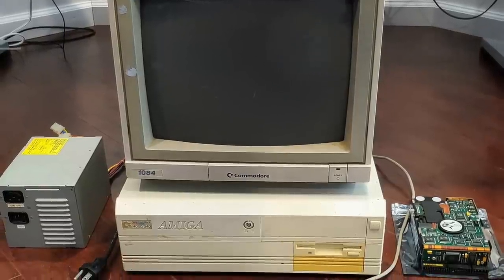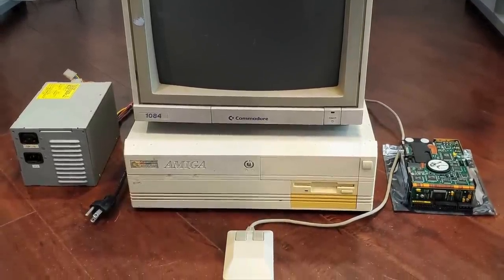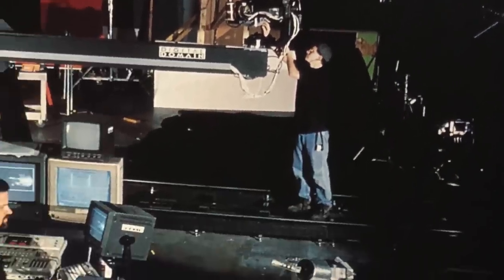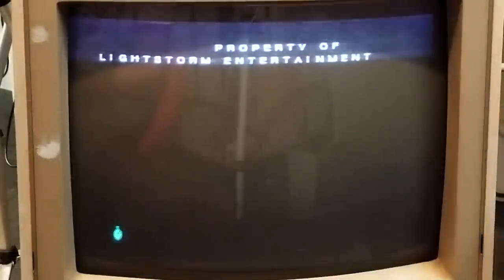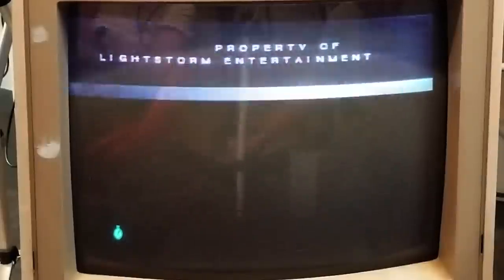In a recent video, we went on an incredible journey together, hoping to recover footage from this Amiga 4000 that was used on the movie set of Apollo 13. Check it out after this video if you missed it. And although we didn't find Apollo 13, we did go from the farthest reaches of space to the depths of the ocean. But what we found didn't give us a sinking feeling.